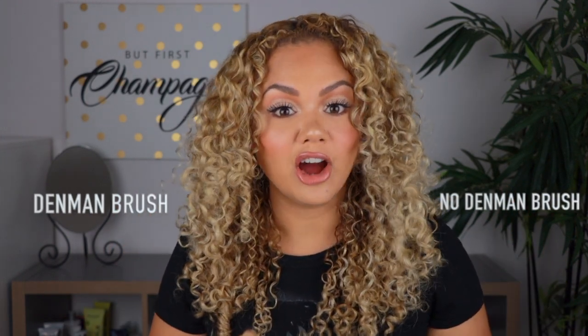This is where we're at right now, and I gotta say that I'm pretty shocked, I feel like there's a pretty big difference. I definitely see more definition on the side with the Denman brush. If you could see the bottom here, there's these curls.